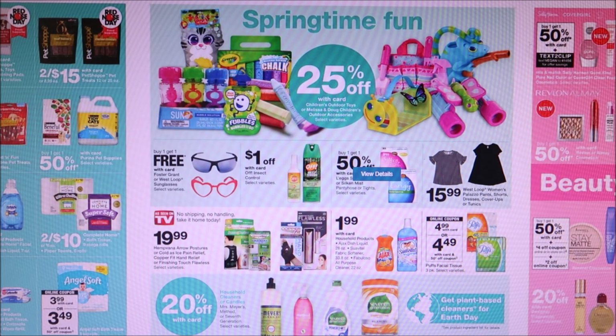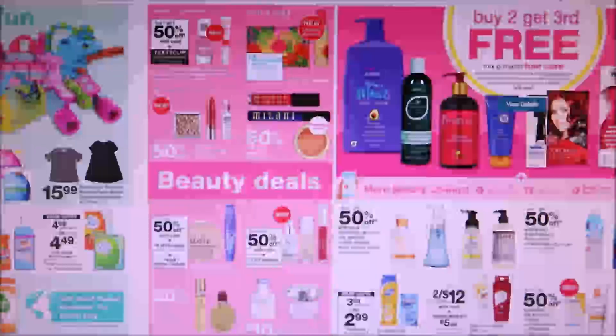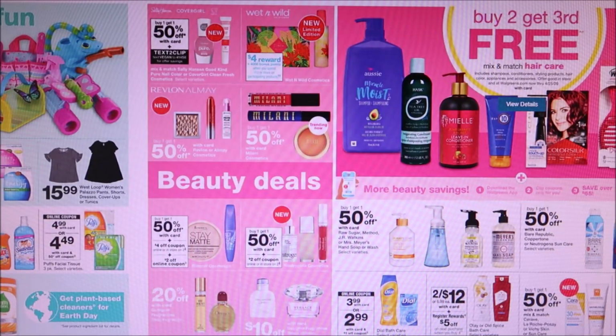Suavitel and Ajax are $1.99 if you guys need to do that. Some glasses are buy one get one free. Now here is some other makeup. We're getting Rimmel. There is a buy one get one 50% off sale. We are getting a $4 off 2 coupon. It looks like it's possibly in the booklet, and then there's gonna be a $2 off coupon that we're getting in our inserts, possibly. So there could be some really good deals with that.